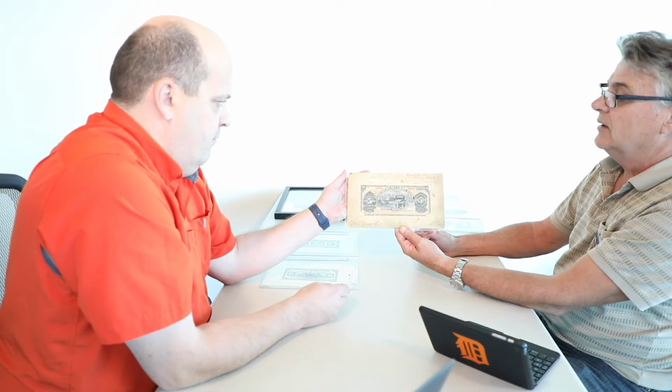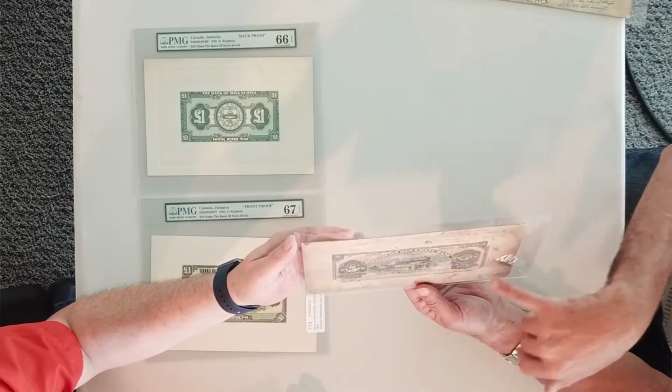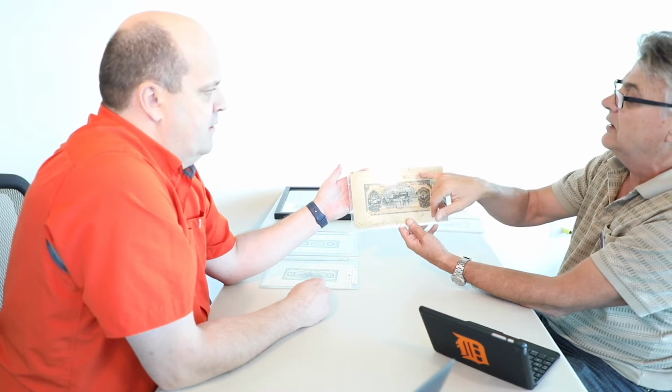Okay, a proof note is basically an example of what a real note will look like. So, for example, I'll just show you. This is a working proof note whereby the company that prints the notes has to come up with a design. So they make a design like this, and then they show it to each other and say, well, what do you think? Then they show it to the bank that's actually going to issue it, and the bank writes back that they want the color changed, they want a different thing in here, or whatever they want changed, and they often have all sorts of different writing on them, and sometimes they don't.